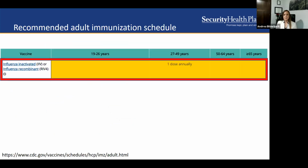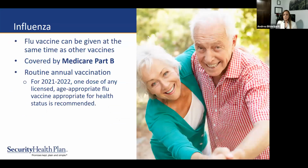The first vaccine that I want to talk about today is the flu vaccine. As you might already know, influenza, or the flu, is a contagious disease that spreads around the US each year between October and May. It can be more dangerous for some people, including those 65 and older, and those with chronic medical conditions or weakened immune systems. So the CDC recommends that everyone 6 months and older get vaccinated for the flu every flu season.